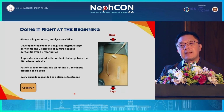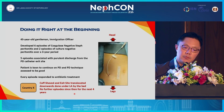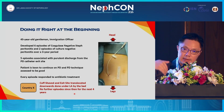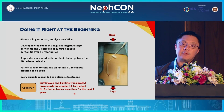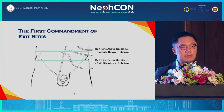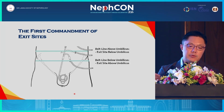So this is a bad surgeon. The surgeon should not have created the exit site that way. And so what we did, we made some incision, we shaved the cuff, and we translocated the exit site to make it face downwards. And since then, he had no further episodes of peritonitis for the next 4 years. So the first commandment of preventing peritonitis is to make sure that we have a good surgeon who puts in a very good catheter and with a good exit site.